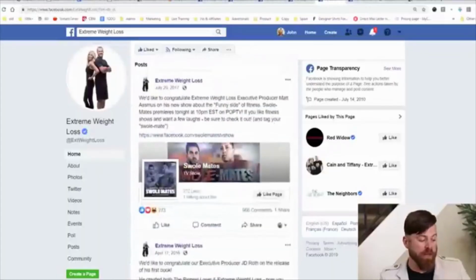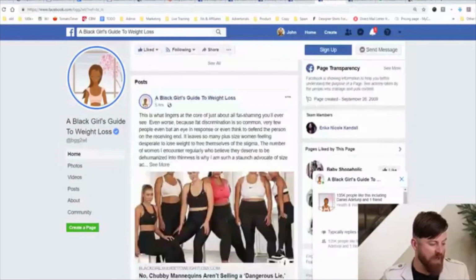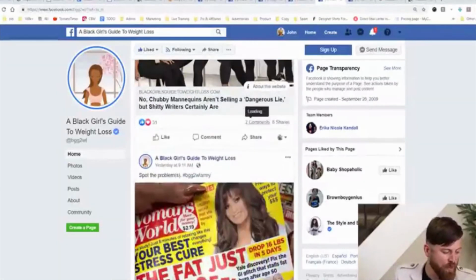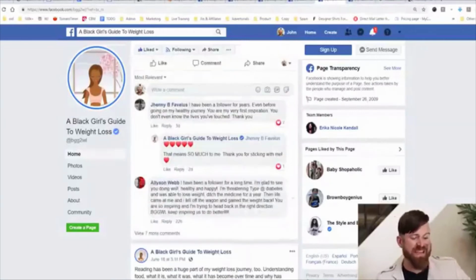Okay, so there's other pages. Here's Extreme Weight Loss. There's other blogs, you know, here's a Black Girl's Guide to Weight Loss. There are many other places in which you can do this. You can message people. You can see there's comments on this, from other women that are looking to lose weight. You can send them messages, okay? You can say, hey, I saw you were on the Extreme Weight Loss blog. I wanted to share with you something that helped me lose weight. Hopefully it will help you. You can message people, you can post on Facebook pages, groups, etc.